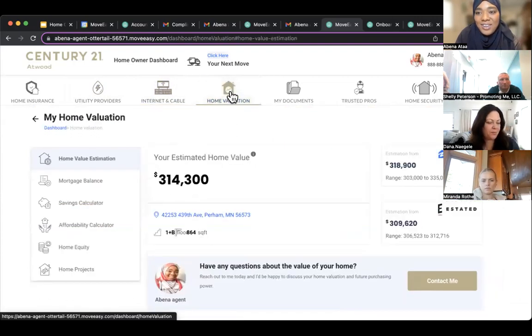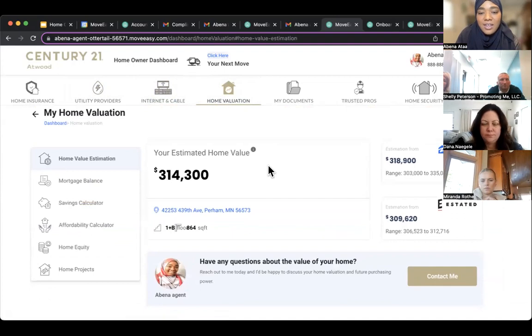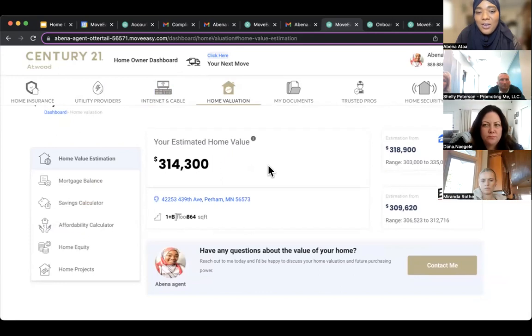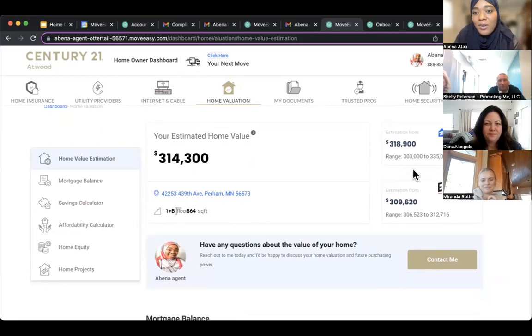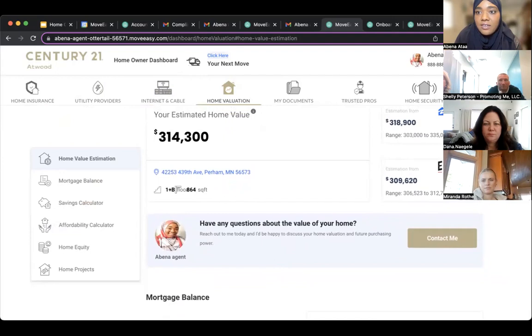Home valuation is a fun little one that is available for your homeowners. I always like to go in, mess around, look at my home value. This is a great way to keep them off of Zillow and out of that black hole, whatever's going on over there. As you can see, the value is coming from Estated and Zillow. It's a combination, but if they've got questions about that, it's prompting them to talk to you, the agent, to have that conversation with you about it. So cool things you can do with this, kind of keep your clients engaged.